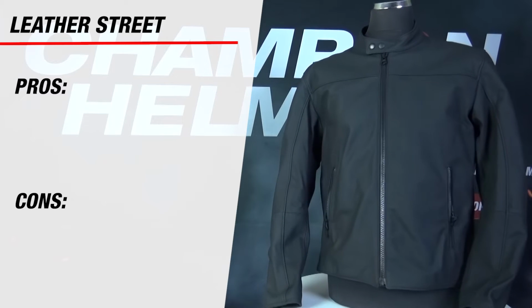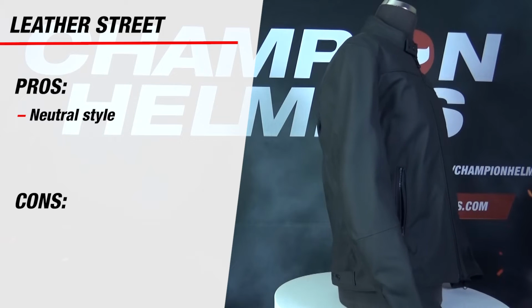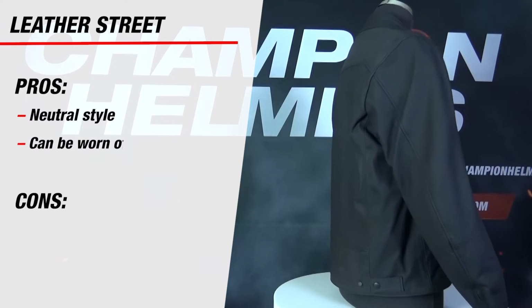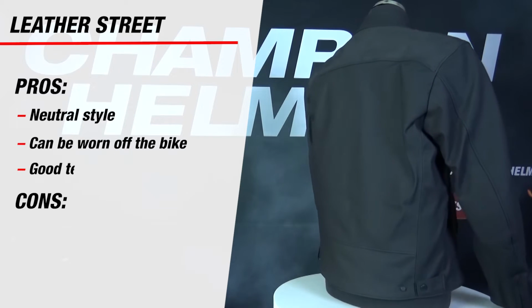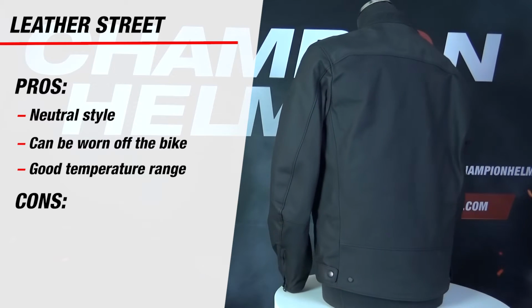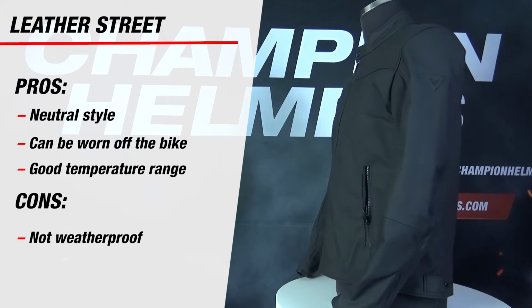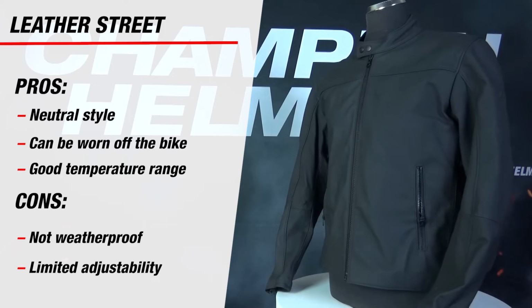So these types of leather jackets will be good thanks to their neutral style that will fit a variety of bikes. They can be easily worn on or off the bike, and they can do well within a limited range of temperatures. The downsides of leather jackets will be that they won't be great for temperature control in the cold, in the rain, or on very hot days, and they also offer only a limited amount of adjustability.